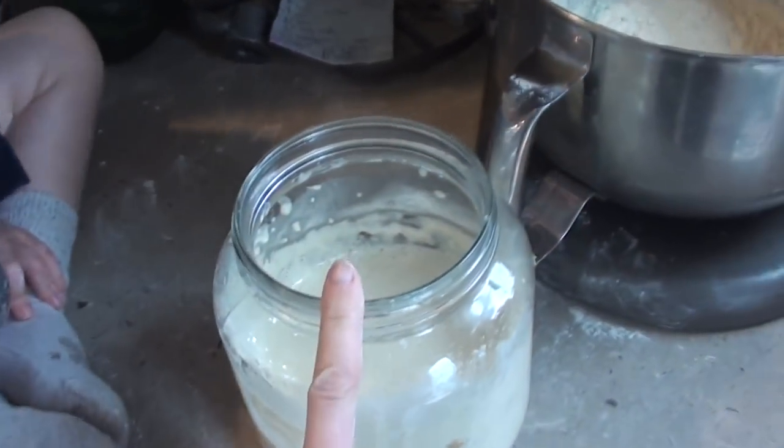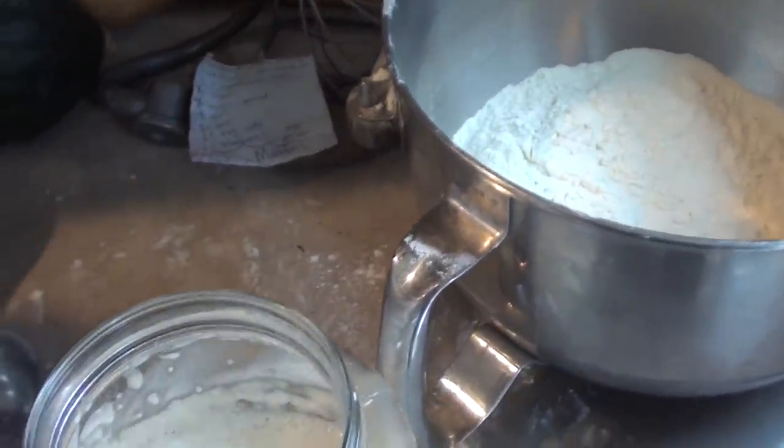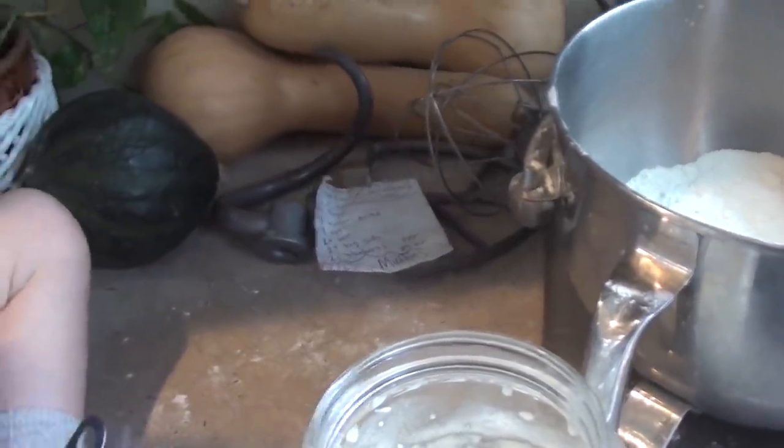Okay, we need to put in the starter next. So we need 1.5 cups of starter. The sugar and the butter and the eggs, those come tomorrow. Or tonight, actually. I usually do it at night and then soak it till the next morning, but we're doing it at lunchtime so we can soak it until later.